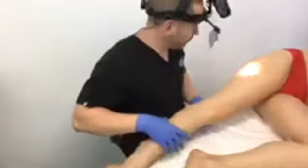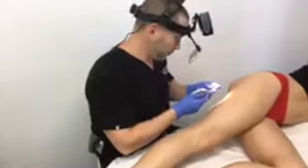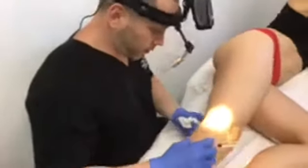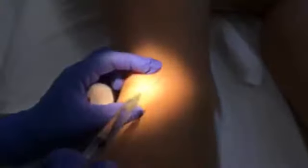Turn the opposite way. Good. And that knee. Bring this one straight. You said it's a little less, right? Yeah. And straighten out. This will be a fun one to inject for people to see. And you can only do so much at a time too. You can't do so much sclerotherapy.